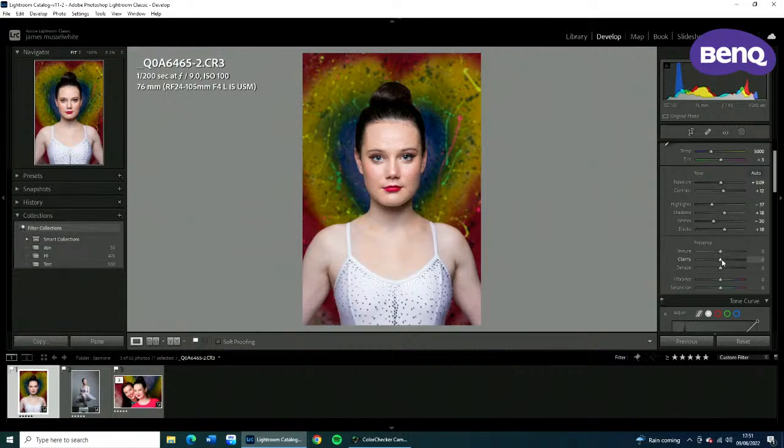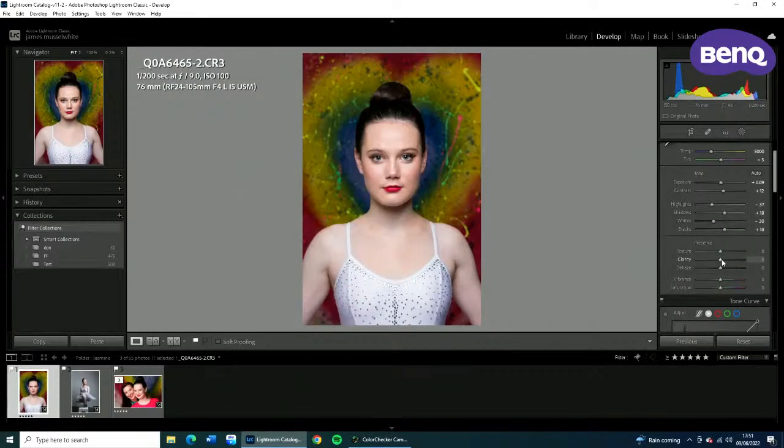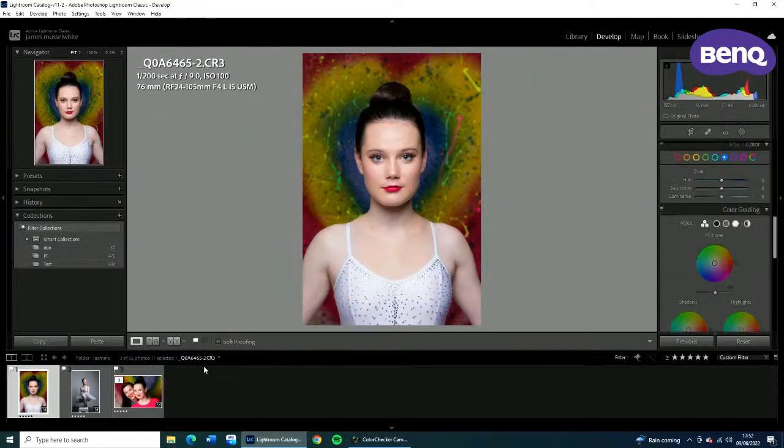Texture and clarity. This really, oh, hello. My live feed's gone. Texture and clarity. What I'm going to try and do on these, it depends on the type of shoot that you've got. This is a soft feminine shoot. So what I want to do is bring those down just a fraction, just to give us a nice soft feminine edge to some of the skin tones.